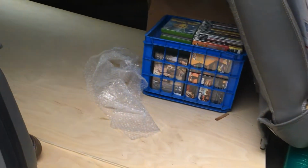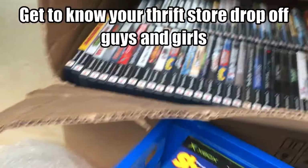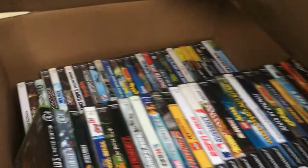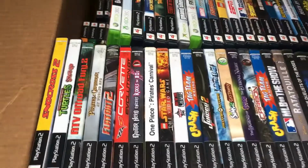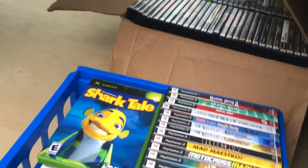Nice. Then I went to see Ray. Ray had this, all PlayStation 2. Ray does the thrift store, and these weren't out of the back or anything, but he's just been acquiring them as they come in. So it's 220 PlayStation games for $65, and I kicked him another 10, so I keep looking out for some more.